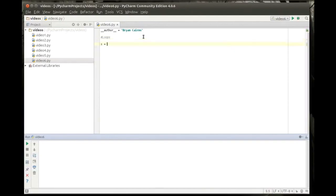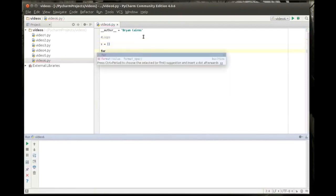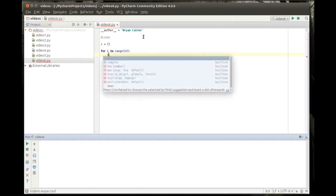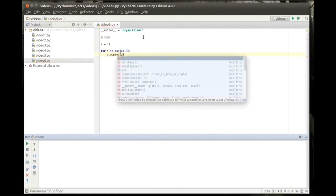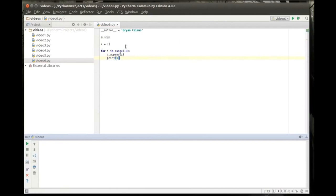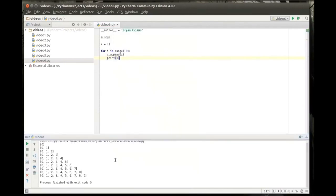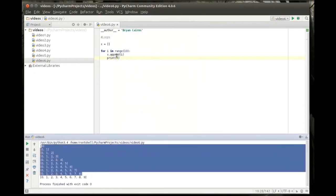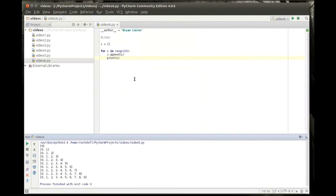Let's actually just make a list here, and we're going to make a blank list, and we're going to say for i in range 10. The range command just makes a range of numbers, and you're going to x.append. We've done this before where we're adding to a list, and we're going to print x, and I'm going to just run this just so you can see what goes on. We're making a list, and each time it jumps into the loop, it's expanding the list by adding.